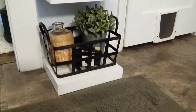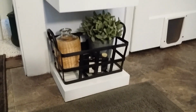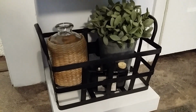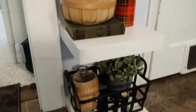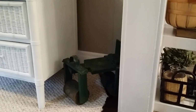And then down here I have an iron basket, and that's actually a pet toy holder from TJ Maxx. I just turned it backwards so you couldn't see the toys emblem. And then I have a little straw bottle, a little bit of greenery, and a camera to bring in the dark fall colors. And then I forgot to show you guys around the corner here in my dining room. I just have that little ride-on toy sitting in the corner. It's like a vintage children's steamroller. So that's it for the dining room and kitchen.